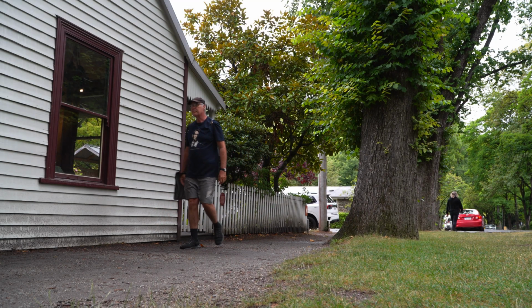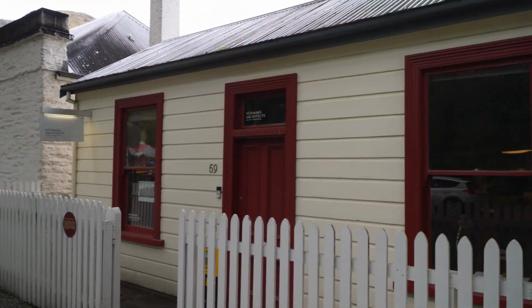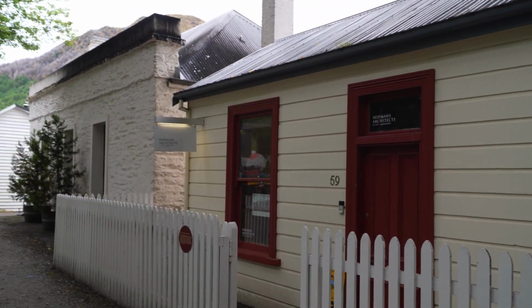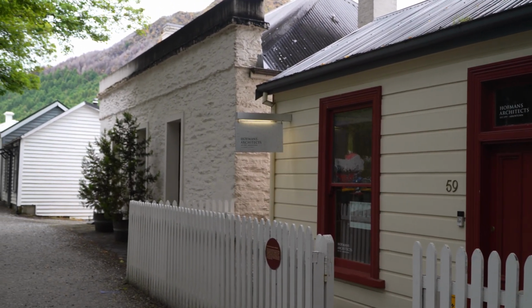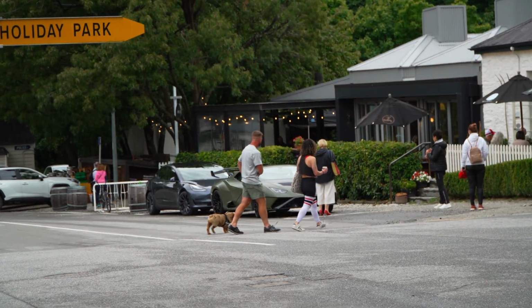While Amanda was ready to get on the road, I was happy just to have a bit of a quick stroll through town before we leave. These cottages are very much a feature of Arrowtown and been turned into coffee shops and small businesses now. Always kept very tidy.